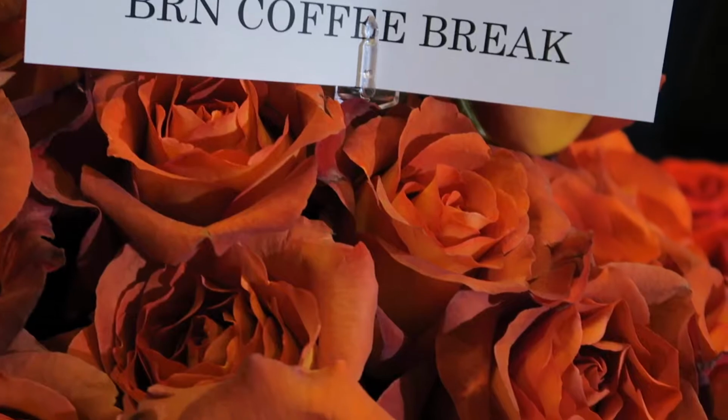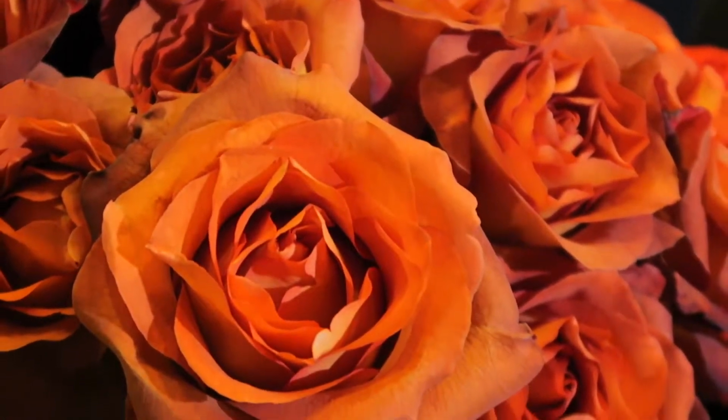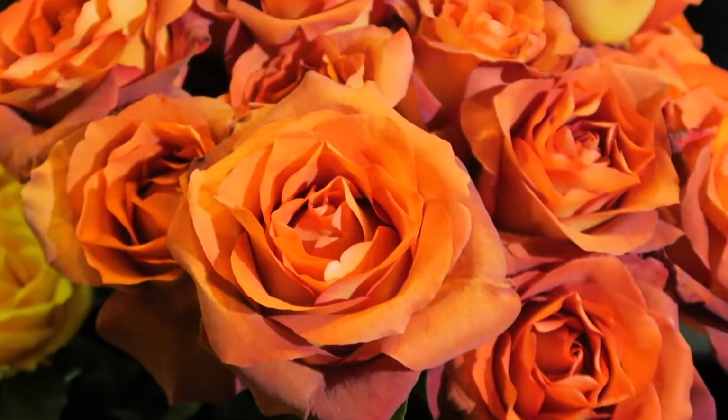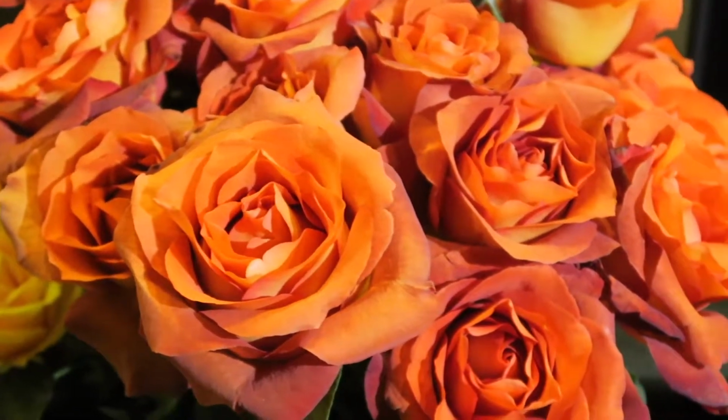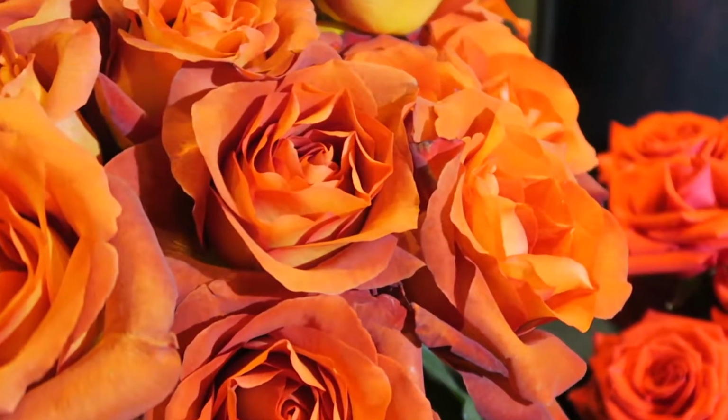So maybe you're chomping at the bit to find that amazing Leonidas rose and you're looking everywhere, you just can't find it. Then this alternative, the coffee break rose, is definitely what I would use. Even though it has a slightly more orange color cast and a slightly lighter color, almost a caramel color tone, this is definitely the alternative that I would use.